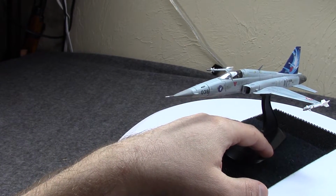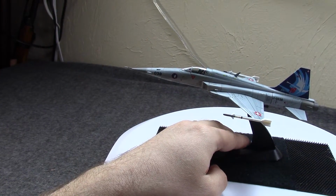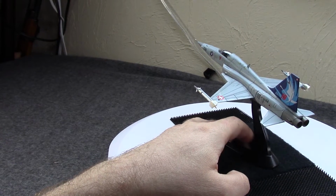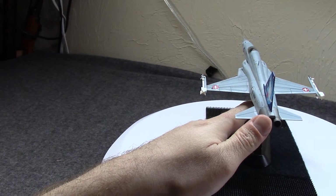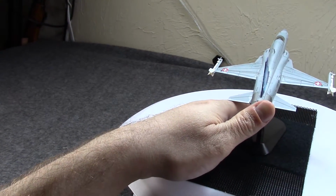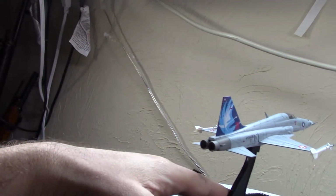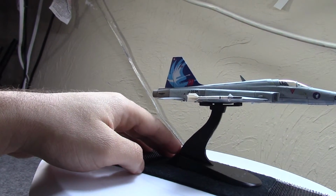Switzerland was interested quite early on, and in 1976 they signed an agreement with Northrop to purchase 66 F-5Es and 6 F-5Fs. Actually, only the first 13 F-5Es would be built in America. After that, they would be produced under license in Switzerland. Now, the 6 F-5Fs, the two-seaters, were American-built.